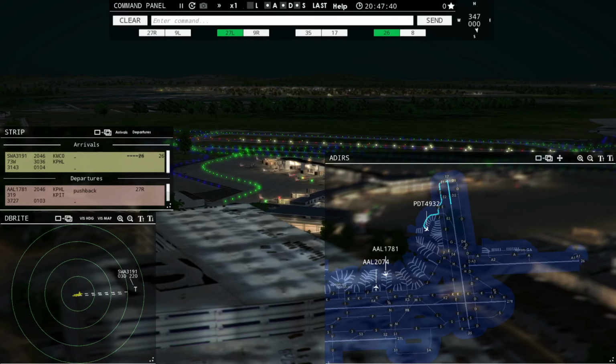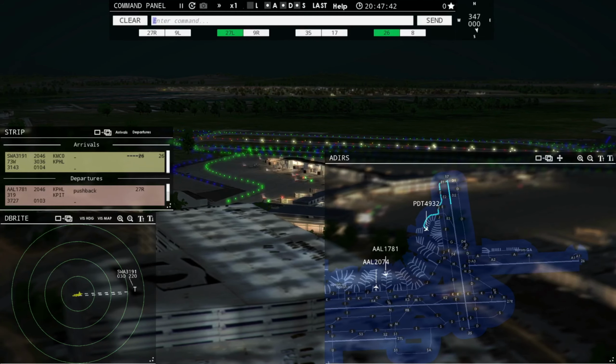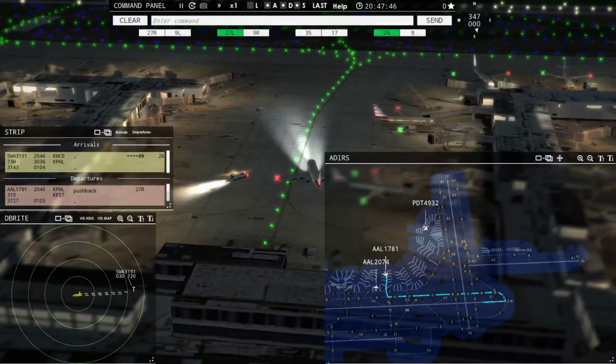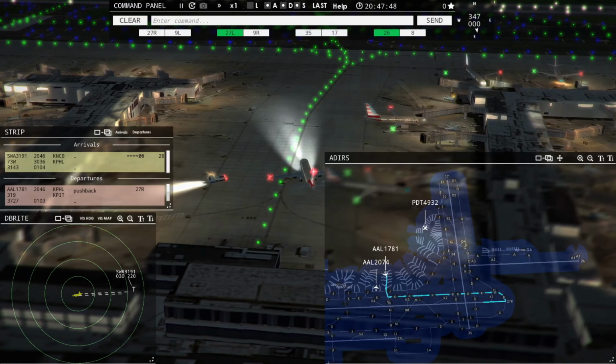Philadelphia ground, American 1781 ready to taxi. American 1781, runway 27 right, taxi via Kilo. Runway 27 right taxi via Kilo, American 1781.